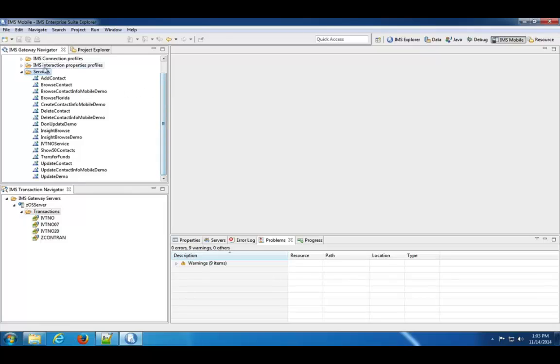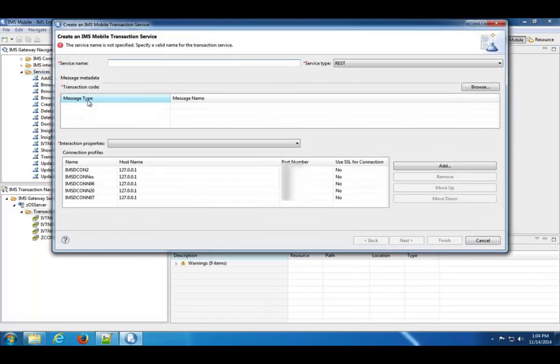You can see we've already got plenty of services out there. A lot of them are duplicates, again for demo purposes. But what we'll do is right click the services folder and create an IMS Mobile Transaction service. And then that's going to pop up this new service wizard page here. So the first thing we'll do is give the service a name. I'm going to say add contacts 07.